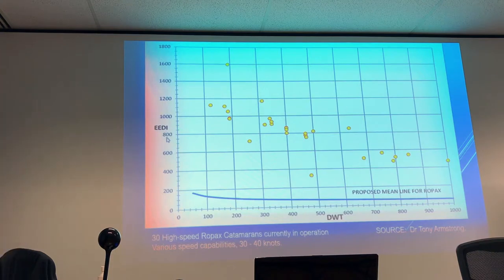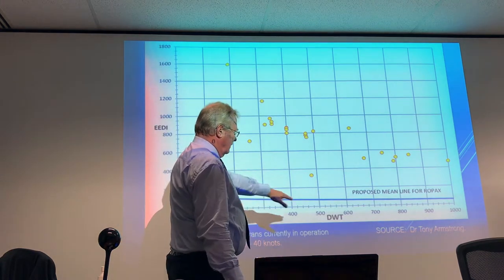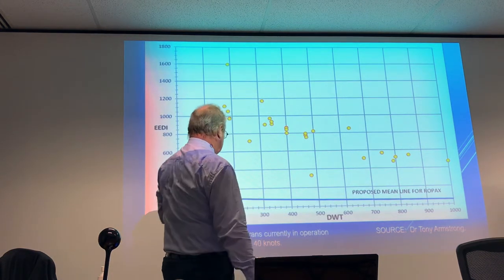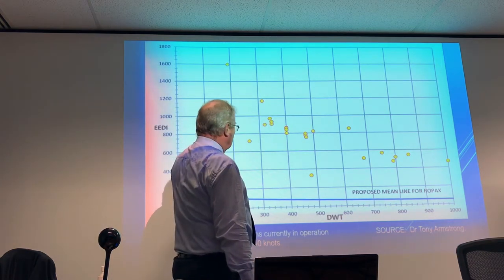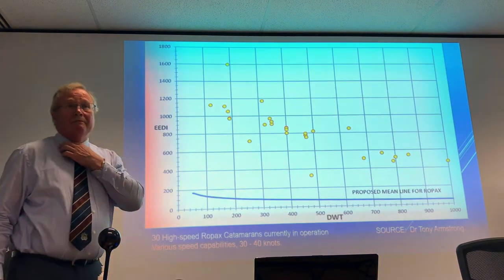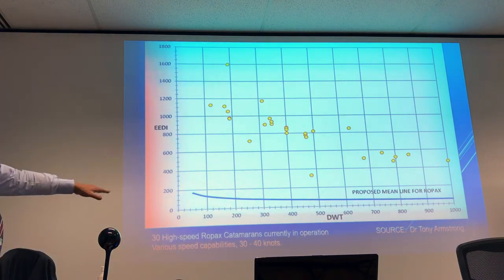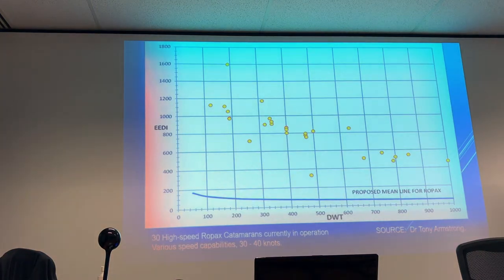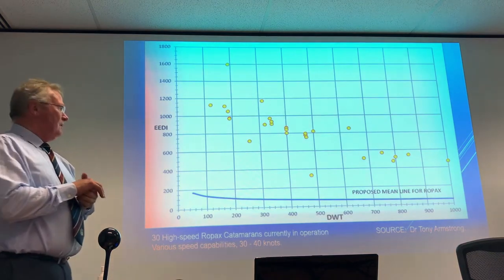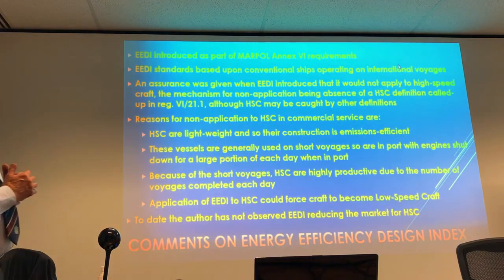EEDI, Energy Efficiency Design Index. Tony Armstrong has drawn this up from his own sources. This is the line that they are required to comply with, and the dots indicate how far they miss that line. And this is for 30 high-speed road pax catamarans currently in operation at between 30 and 40 knots. It's part of MARPOL Annex VI rather than the HSC code, so I maybe shouldn't be talking about it in this presentation, but it's a problem.